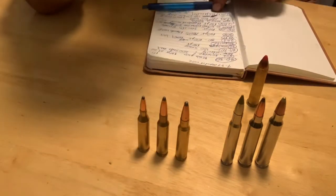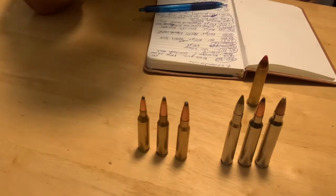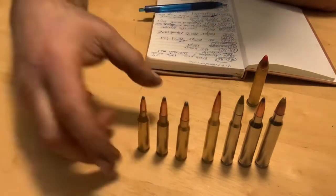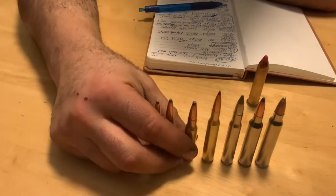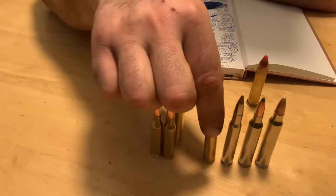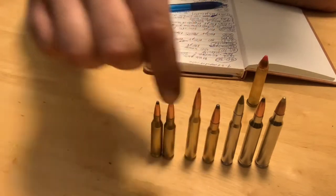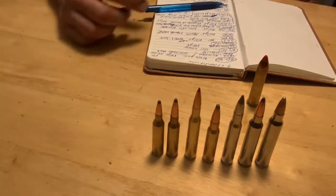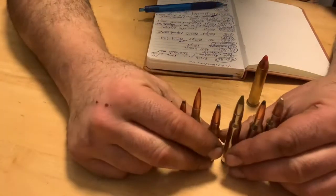And the 270 is about 18. So it's right here. This is how the recoil goes on these. Actually, the 308 has more recoil than the 270. Hope you're following me.